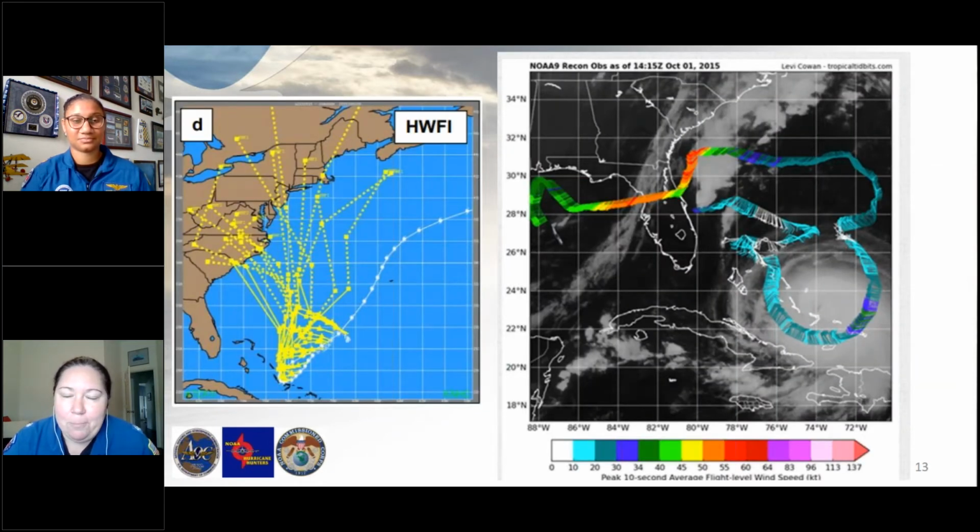This is just another example of the impact of the G4 and the fact that it can fly so far ahead of the storm's motion. The image on the left is model data from Hurricane Joaquin back in 2015. And you can just see this is where the term spaghetti plots come from. The tracks are just all over the place. Well, our flight track, which you see on the right, that's actually flight level winds, took us around the storm, but also way out into the Gulf of Mexico, pretty far away from the storm.